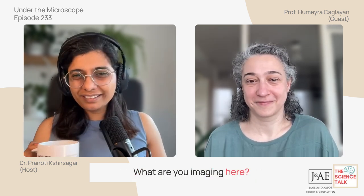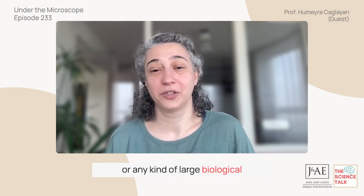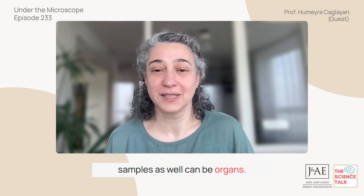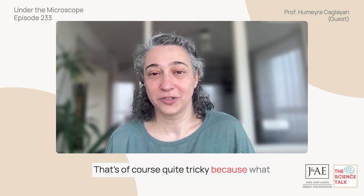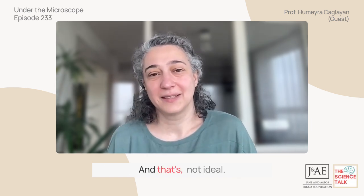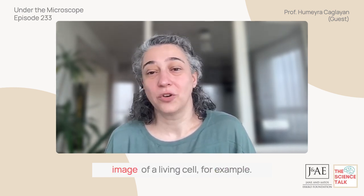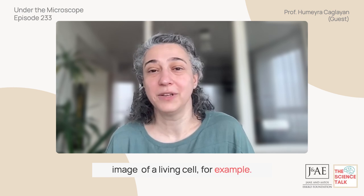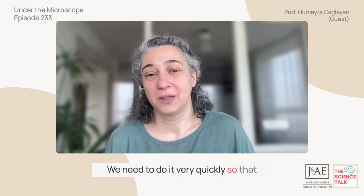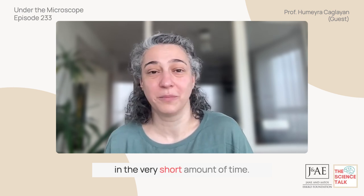What are you imaging here? So we are imaging from cells or any kind of large biological samples as well, can be organs. That's of course quite tricky because what we really do in current technology is that we have to scan them slice by slice, and that's not ideal. So if we would like to have an image of a living cell, for example, we need to do it very quickly so that we can see the whole functioning in a very short amount of time.